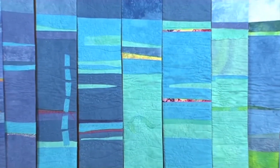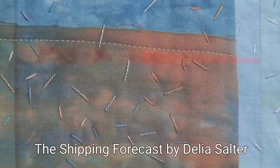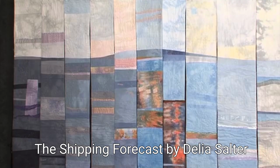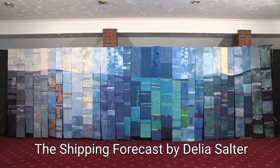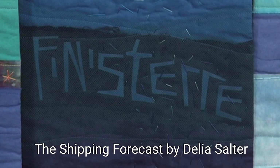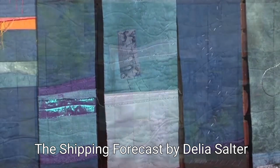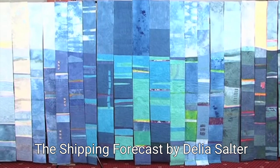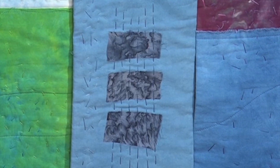And just before Christmas, our traditional festive trip to see Delia Salter's remarkable shipping forecast, realised in fabric and stitch. Created as a series of 31 large collage strips and representing all the familiar names of the sea areas we can hear every day on the actual shipping forecast. It's a Justhands-on.tv Christmas tradition that you don't want to miss.